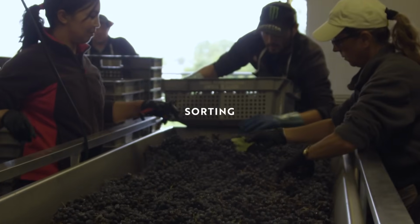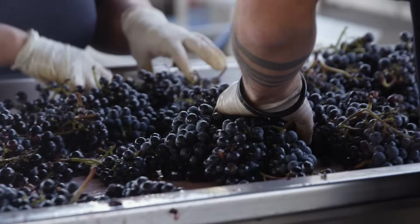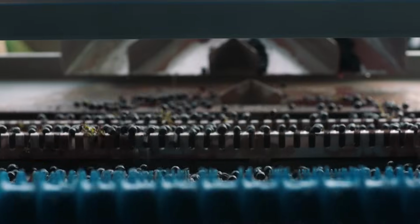After harvest, grapes must be sorted to remove any unwanted berries. This process is usually done by hand. However, recent advances in technology have introduced mechanical sorting that is incredibly accurate. What does sorting mean? How does that look?